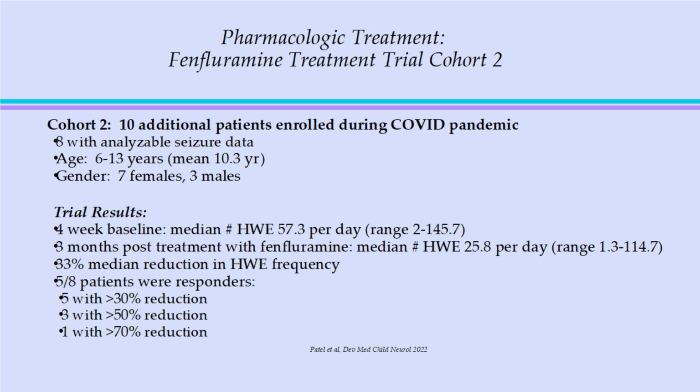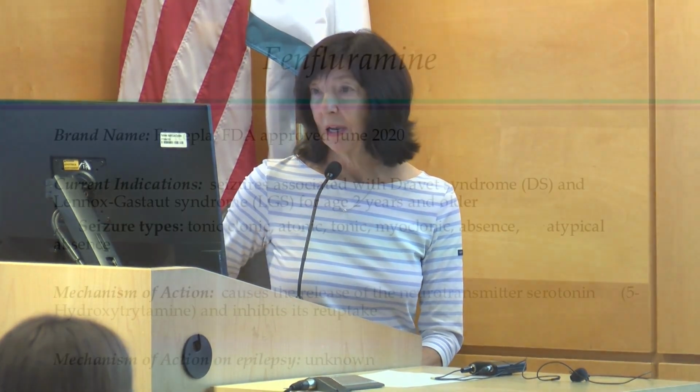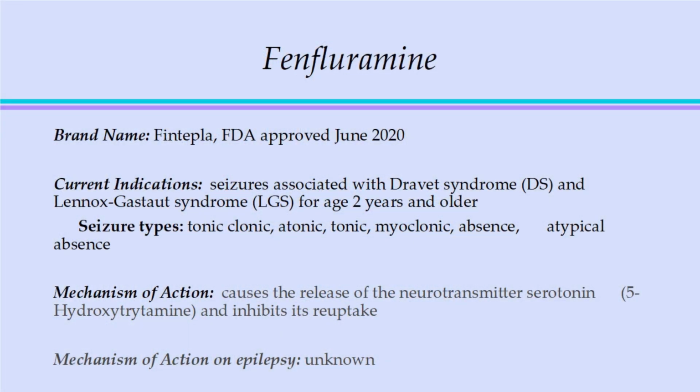These children were between age 6 to 13 years, and again, 7 females and 3 males. And the result was a little bit less than the previous trial. The mean hand-waving episodes were 57 per day, and they reduced to about 25 per day after treatment, which showed a 33% median reduction in hand-waving frequency. 5 of the 8 patients were considered responders. 5 had greater than 30%, 3 had greater than 50%, and 1 had greater than 70% reduction. Because of this, we're proponents of fenfluramine if other medications are not helpful.